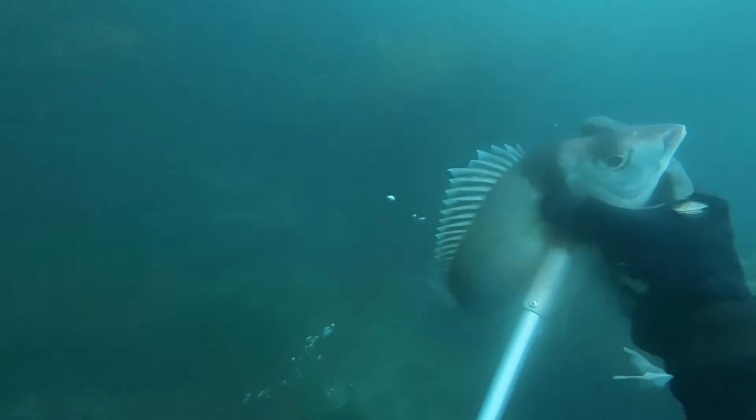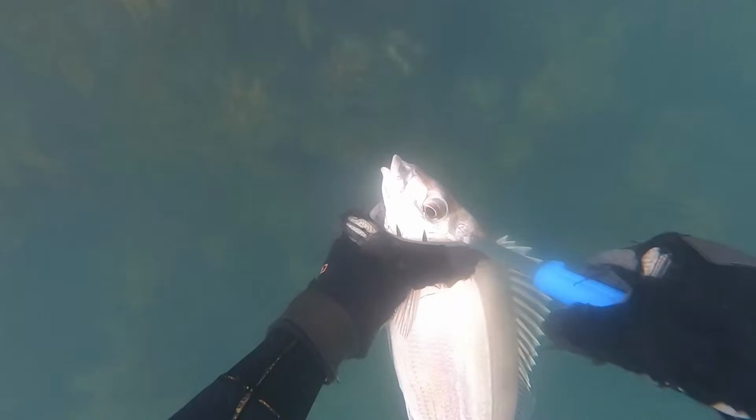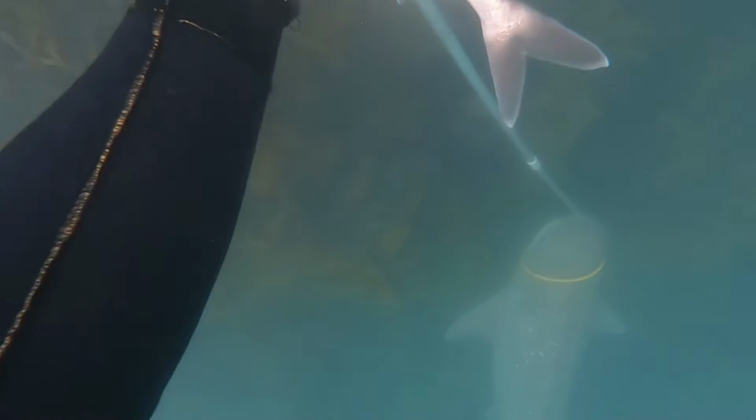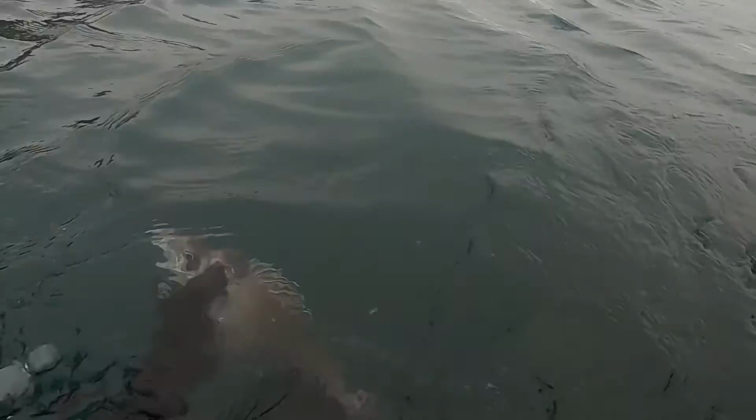I've never really taken pole spearfishing very seriously, so to get a feed like this, I was pretty stoked with it. I was putting this tarakihi out of his misery when I looked down and I'd accidentally wrangled the seven-gill. He swam straight into the bungee and sort of panicked a bit, and gave me a bit of a fright as well, to be honest.